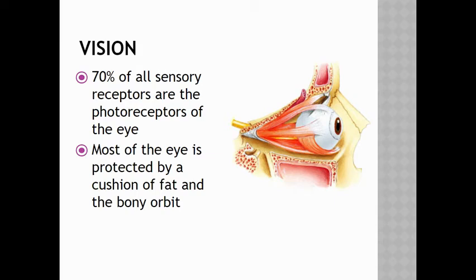So moving on to the sense of vision, this is our primary sense. 70% of all the sensory receptors that we have are the photoreceptors of the eye. And the eye is protected by a cushion of fat and the bony orbit. So if you feel around your eye, you can feel the facial bones that are creating that orbit. And then you can also feel cushion of fat around all of that.